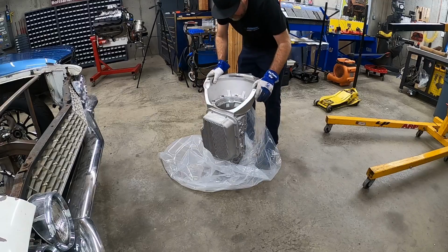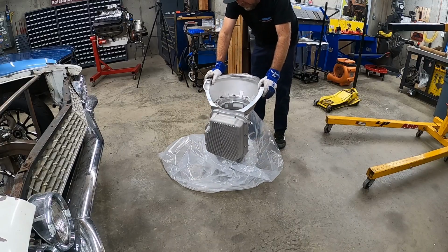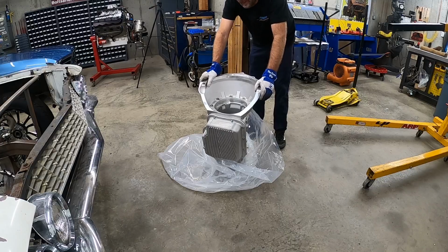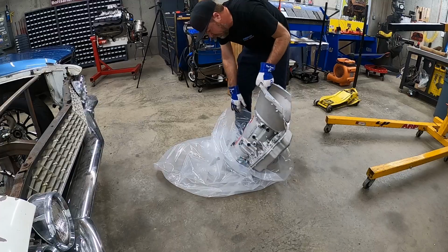Eventually this will be filled with a yank converter, billet drums, carbon fiber bands. It'll have a trans brake. I'm not sure if we'll have external dumps for the fluid or not, but it's gonna be a spicy meatball.